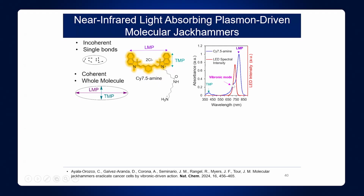And this is where the vibrational mode of the molecule couples with the electronic mode. You get electronic excitations, you get vibronic excitations. When the two of them couple, that's called a vibronic mode. This was known in nanoparticles. People had taken molecules and they excited them with STM tips to do this.